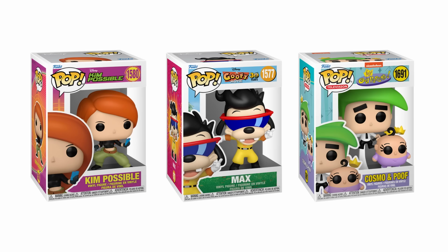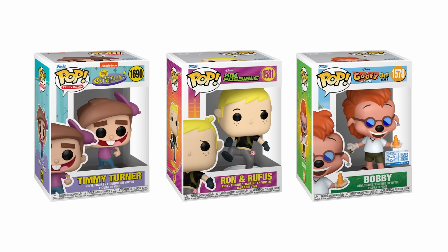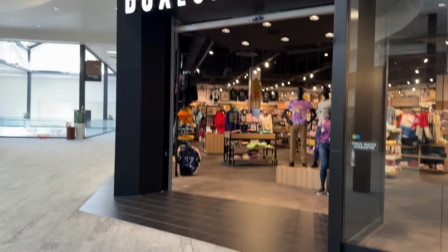What's going on, everybody? Today I'm going out to the stores to track down some brand new Funko Pops. There are a ton that just released that are right up my wheelhouse, and I'm very excited to add them to the collection. So I want to go out to my favorite stores to see if I can find them. And without any further ado, guys, let's get it started.